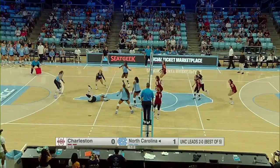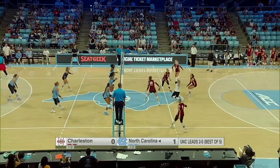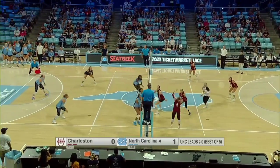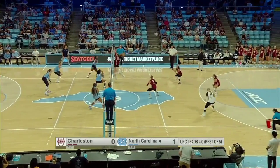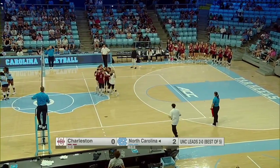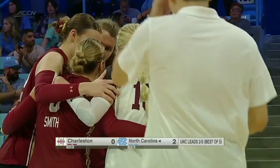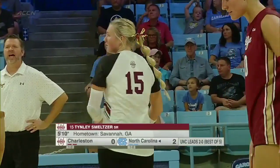Schaffmaster with the big serve. Smeltzer able to handle it. I wonder if that might be part of the reason for the change, the serve receive. We saw late in that 2nd set, Angel had a couple of reception errors that turned into aces. Serve receive is a huge part of establishing rhythm. If you're not in a rhythm in serve receive, that affects all of the contacts that follow.